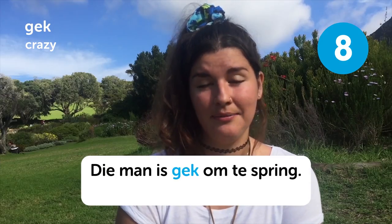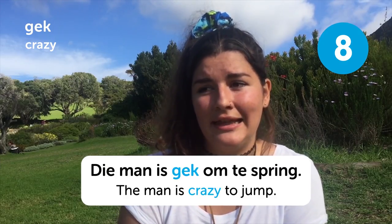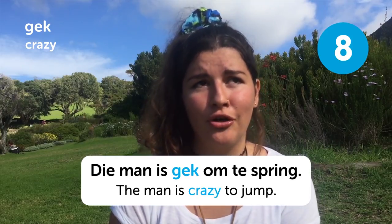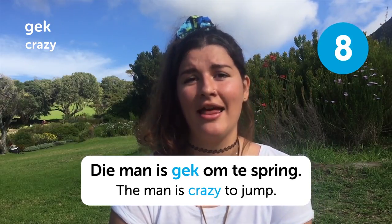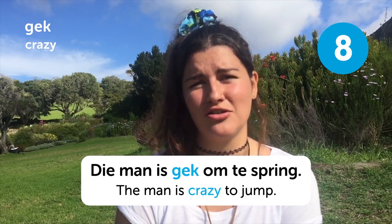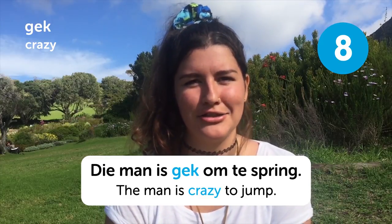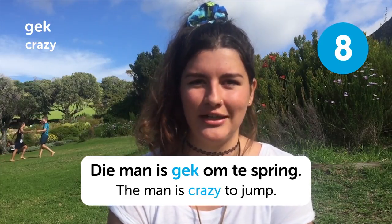Gek. Crazy. Die man is gek om te spring. The man is crazy to jump. You're saying that because you're watching some bungee jumping show or someone jumping out of an airplane. They are gek. And gek is also a bit of a gek word to know because it's of the ch sound and the ek, which means me. So it's like you're saying you are gek, but you're not really. But it's a gek word. It's a gek lekker word. Crazy nice word.